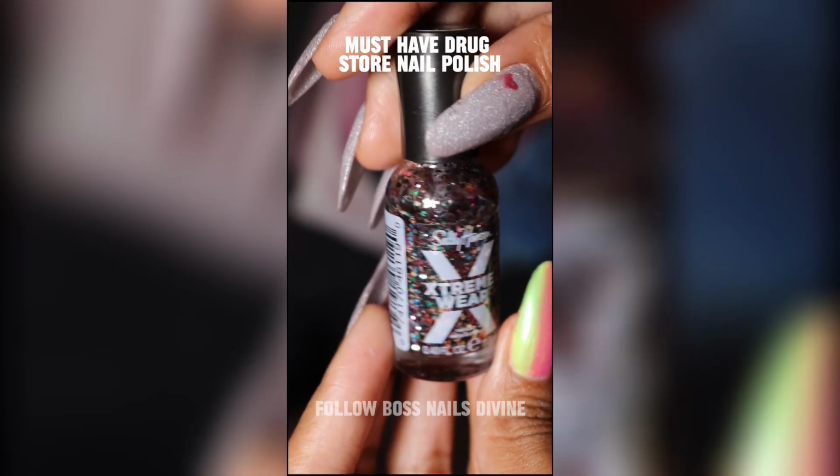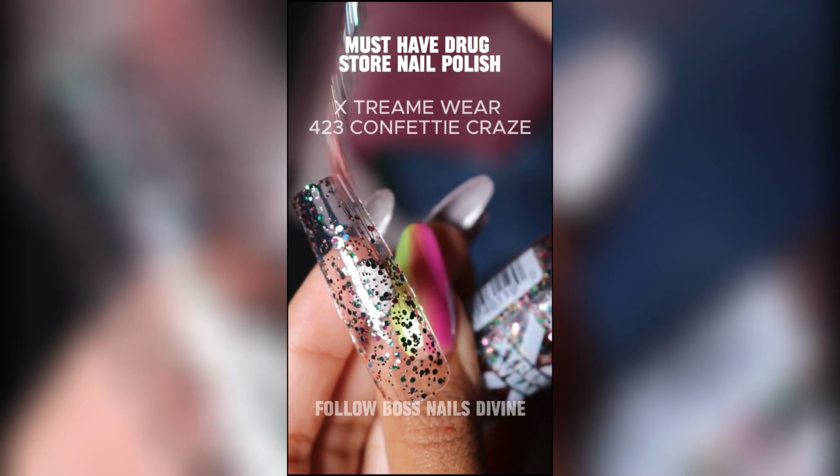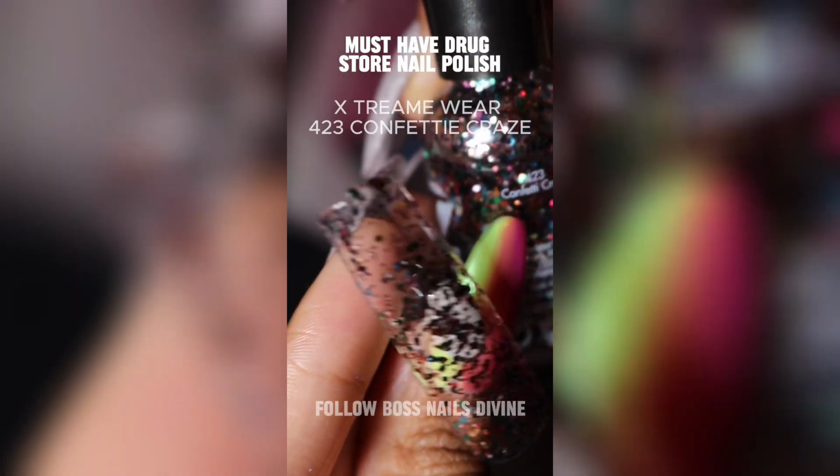Confetti Craze Extreme Wear is a super 90s throwback. This color is perfect for a New Year's party. It's a very sheer glitter. If you're going to a 90s party, get this nail polish.